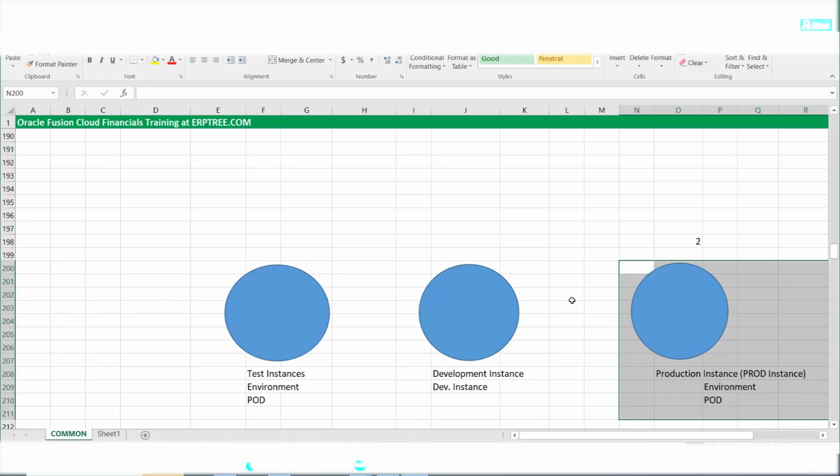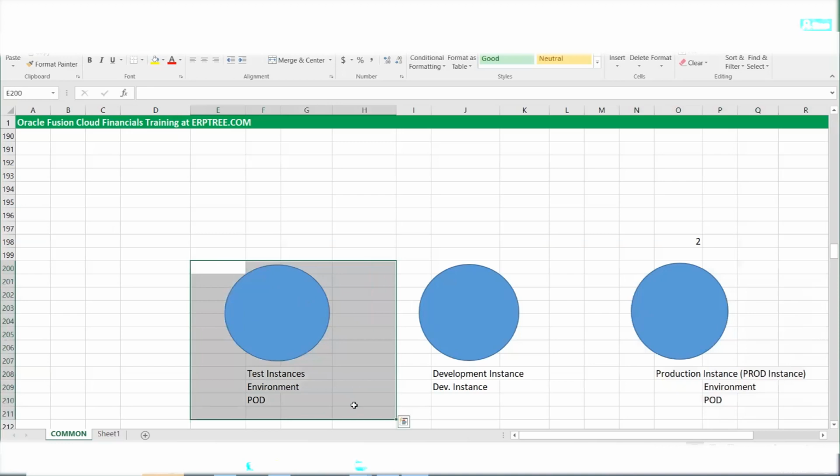So hardly can they do customizations like report creation or interface development. Those they can do within the test instance itself. In the test instance itself, you can just create a new report and test. You can connect one application with another, third-party applications. Other than Oracle, if the client is going to use any other applications, they can connect that application with this instance. We can test how the data is flowing from third party to Oracle applications. Everything you can do in the test instance.